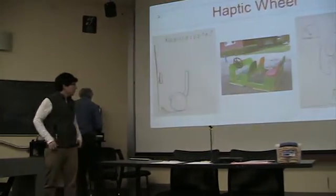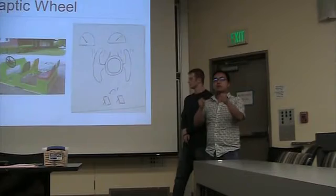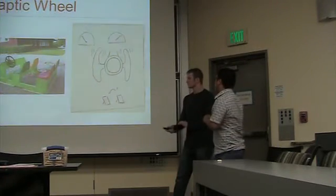Finally, our last idea was the haptic wheel, which would incorporate all of the technology from the last two into an actual wheel, where if you turn it, it would vibrate more and more, so it would be different stimulation depending on which angle you turn it.